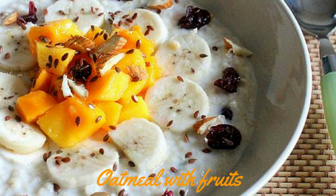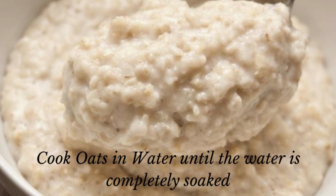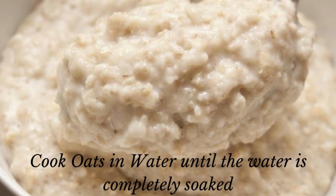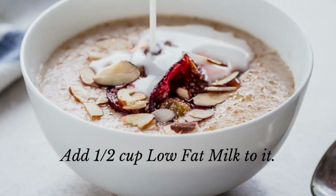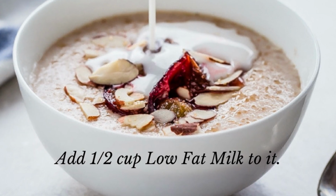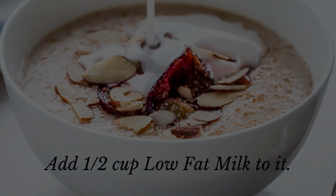So all you have to do is, in 1 cup of water, add 1 cup of oats. Let them just cook properly. And when the water is completely soaked by the oats, pour in 1/2 cup of milk to this. And let it cook for 1 minute. Remove it from the heat and pour it in a bowl or mug, and to this add fruits of your own choice. Dry fruits, you can add whatever you like, and have it as your breakfast.